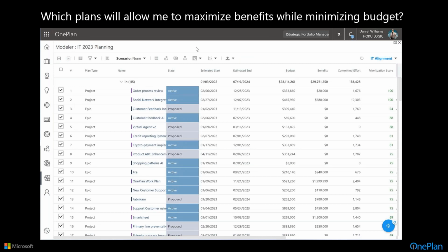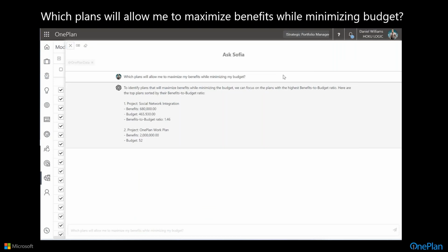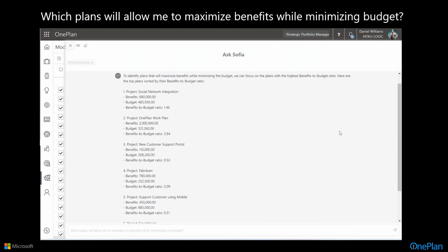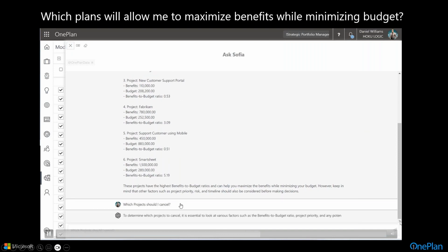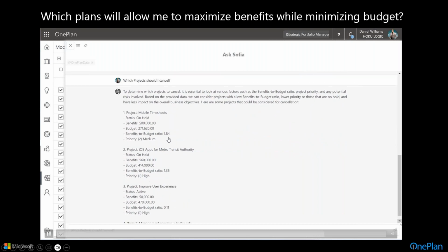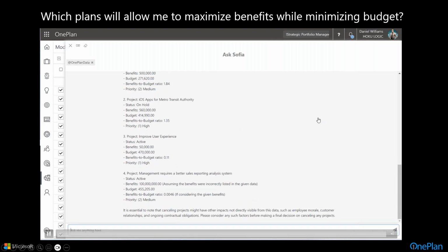If I go into our modeler, which is our what-if capability within OnePlan, and look at this in a what-if mode, I could go in here and ask, for example, which plans will allow me to maximize benefits while minimizing budget. In this particular case, it's giving me the benefits to budget ratios. It's giving me the candidates of the plans that meet that criteria. And at the end, it's asking me, based on this criteria, which project should I cancel, which I asked earlier. Now it's telling me to look at a number of different things, but based upon this, I've got two on-hold projects that look to be of medium priority that are already on hold. And I have some that have a low benefits to budget ratio. So the idea is it's giving me analysis based upon just natural language questions that I asked.